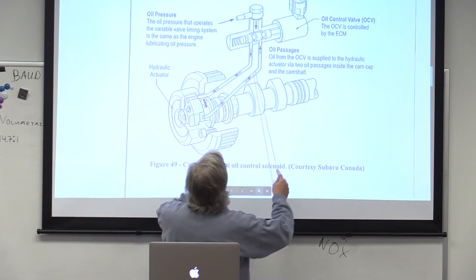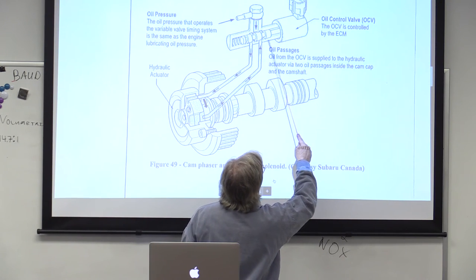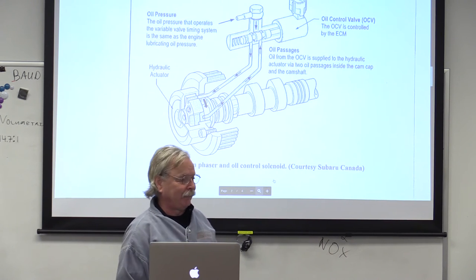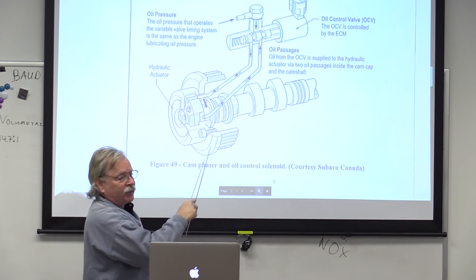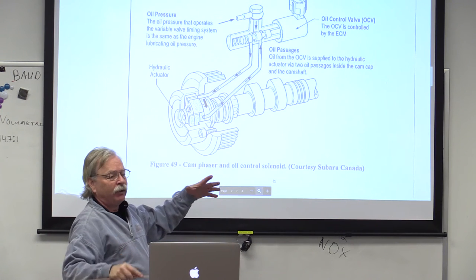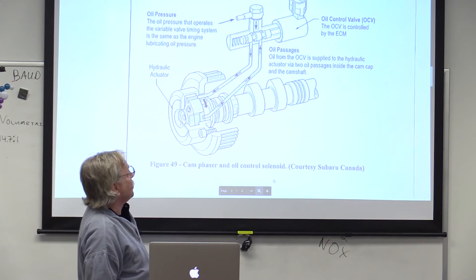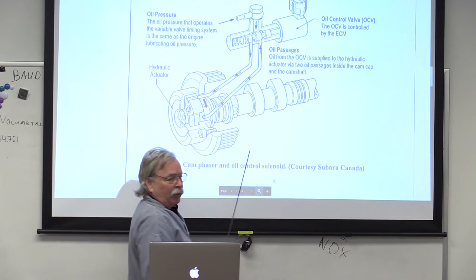They're not showing it in here. This could be bolted to the engine anywhere. Generally, it's really close to this. It's generally on top of the engine in a pretty accessible place. Where the oil comes in is a critical place to look.